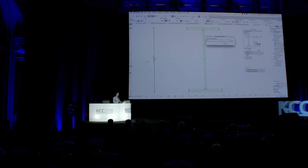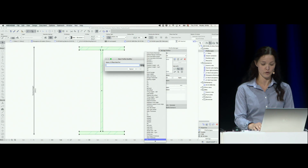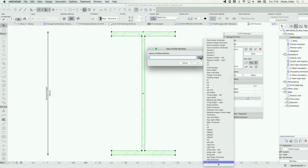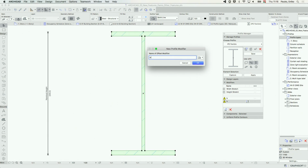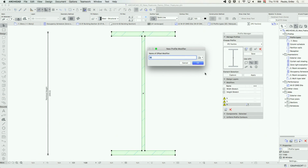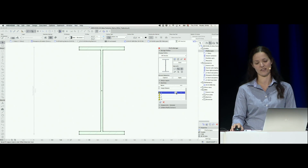So I can type any name here in this field, or I can also choose from the already available modifier definitions from my project. This allows BIM managers to keep the project consistent while reducing the number of modifiers in the project. So when I'm done with this, I can start adding the edges.